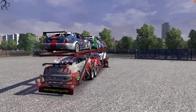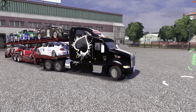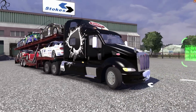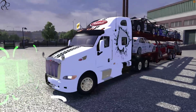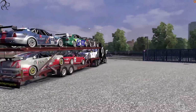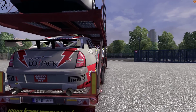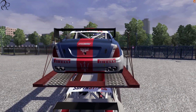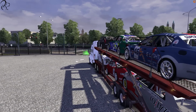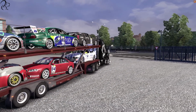Love it. Look at this. We need to straighten this up. That doesn't look... That's better. So we've got the Peterbilt truck here in black and white. White on that side. Black on this side. And what have we got on here? We've got... looks like a Bentley on the bottom. What's that? Can't see the front. Not sure about that one. The green one is definitely a Jaguar.